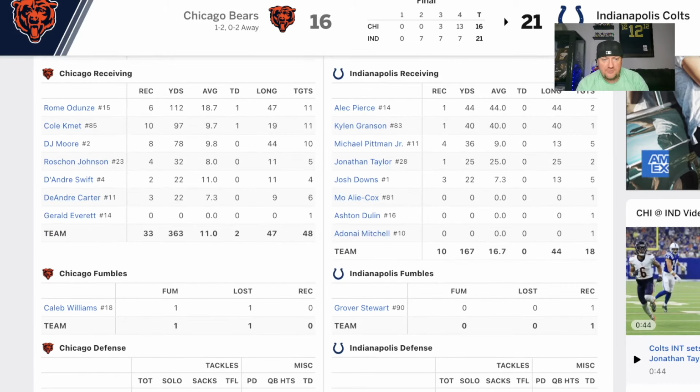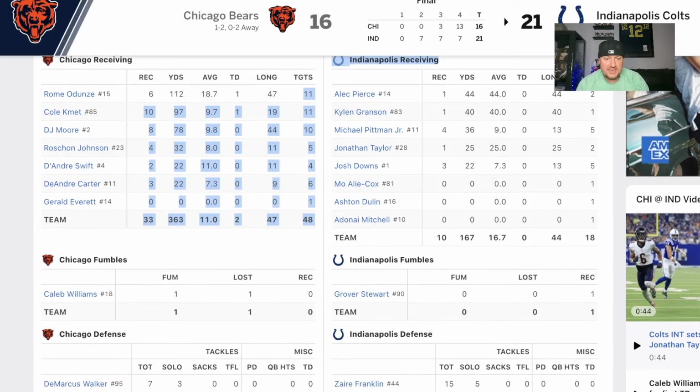Rome Odunze finally splashed on us with 6 catches for 112 yards and a touchdown. He was running a lot of routes last week. When we look at the spreadsheets this week, he's going to be running a lot of routes with a good route participation rate. 11 targets. You just had to give him time. I mean, time as in 3 games. Come on now. Odunze getting it done.